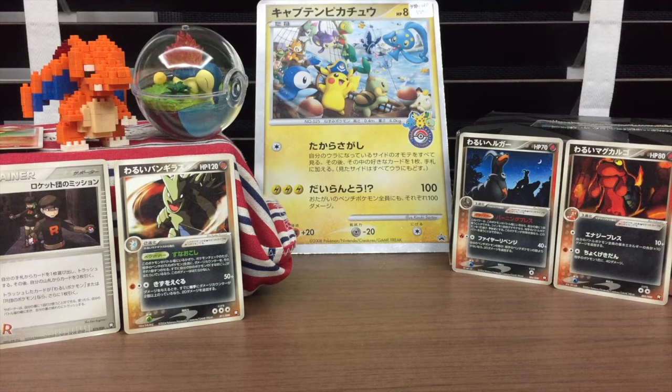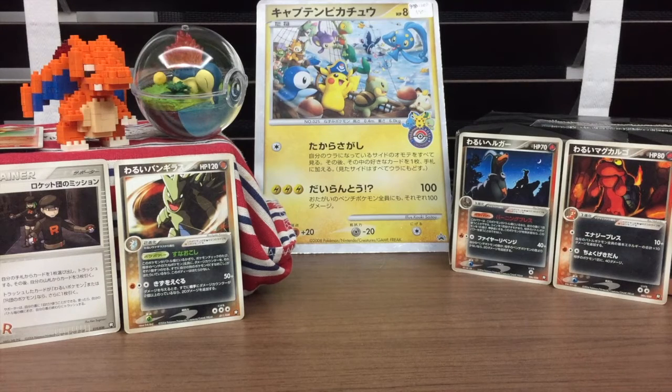I am pretty confident that I picked the right deck to vote for. Sorry, my camera just randomly turned off. I think it's because I hit the wrong button. I was gonna do some effect or whatever, but whatever.